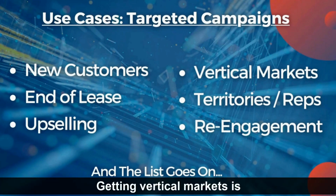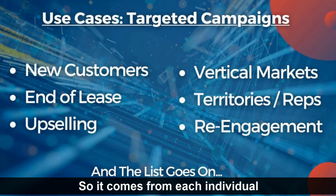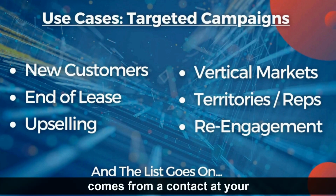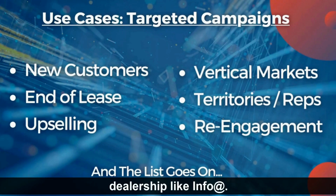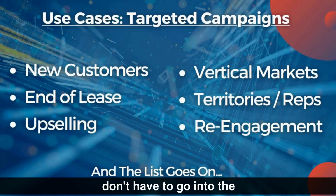Targeting vertical markets is really amazing for this. Mine your data for who are my healthcare customers, who are my legal customers. Put together packages or specific drip campaigns for those people. And the beauty also is you can tailor your messages so it comes from each individual sales rep, which is much better than if it comes from a contact at your dealership like info at. So it comes as if each rep is sending it dynamically, and they don't have to go into the system to do that.